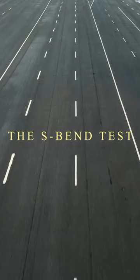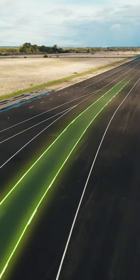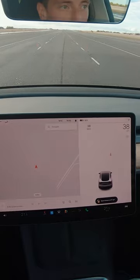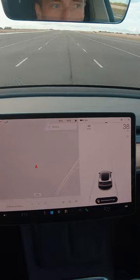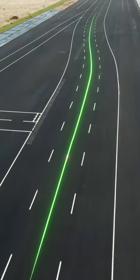Okay, so we're going to start with the S-bend test. So what we have here is a simulated section of motorway with three lanes. We're going to stay in the middle lane. We're going to use adaptive cruise control and steering assistance in each car, and we're going to see what it's like navigating us through this very simple section of curves.